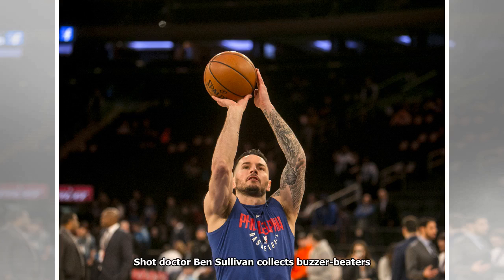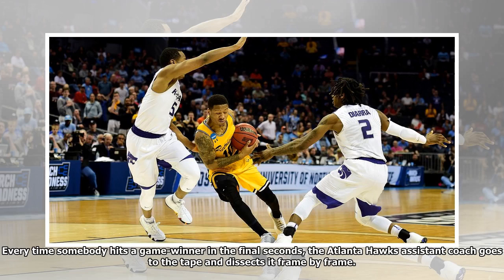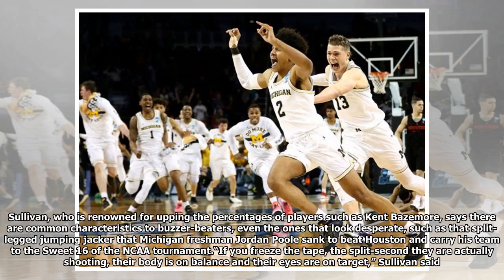Dr. Ben Sullivan collects buzzer beaters. Every time somebody hits a game winner in the final seconds, the Atlanta Hawks assistant coach goes to the tape and dissects it frame by frame. Sullivan, who is renowned for upping the percentages of players such as Kent Bazemore, says there are common characteristics to buzzer beaters, even the ones that look desperate, such as that split-legged jumper that Michigan freshman Jordan Poole sank to beat Houston and carry his team to the Sweet 16 of the NCAA tournament.